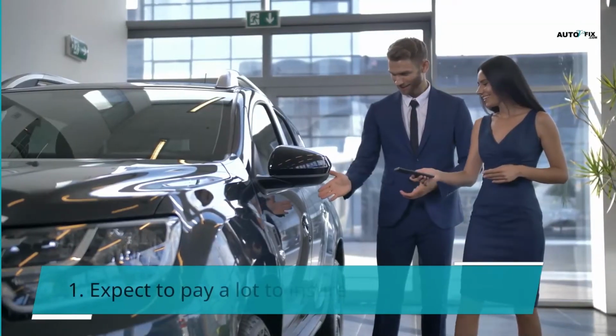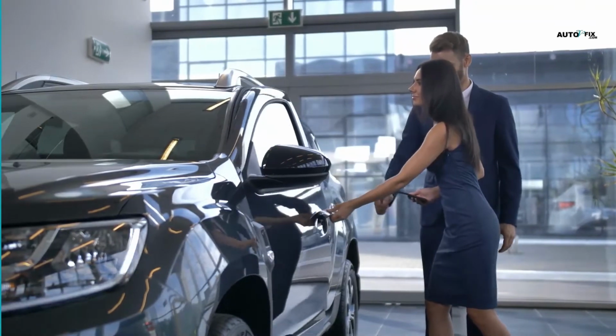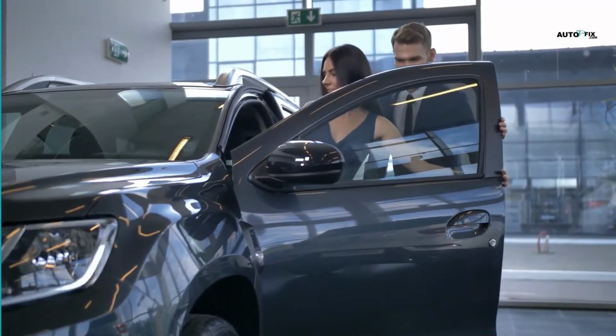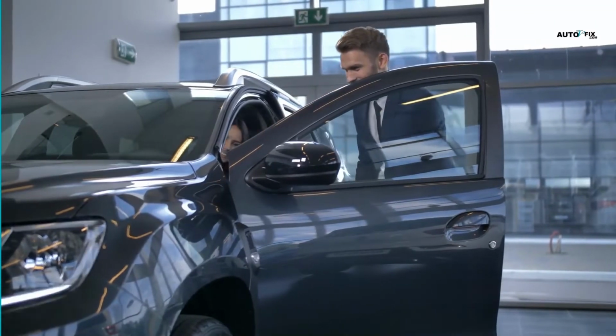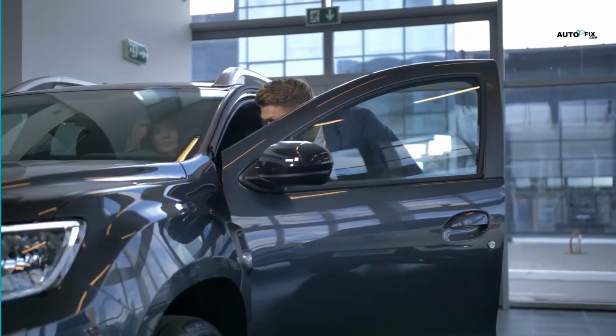Some of the significant observations on Subaru WRX insurance costs are: 1. Expect to pay a lot to insure a teenage driver. Full coverage average rates for a 16-year-old driver's WRX insurance cost $6,186, $5,764 for a 17-year-old driver, and $5,378 for an 18-year-old driver.